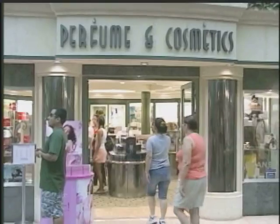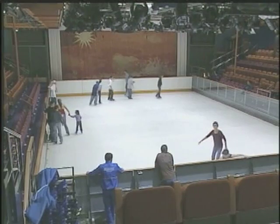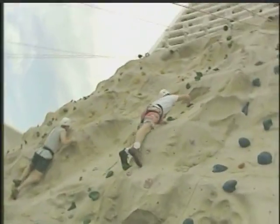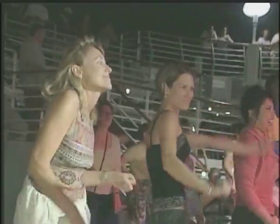From shopping and bar hopping in the Royal Promenade to rock climbing on the sports deck and ice skating in Studio B, Royal Caribbean offers more ways to unwind and enjoy your vacation than any other cruise line at sea.